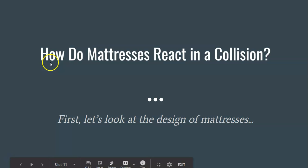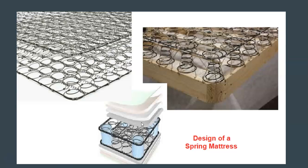I want you to think about this. How do mattresses react in a collision? So first, before we can actually answer that in our exit ticket, because that's going to be your task in the exit ticket, I want you to look at the design. I want you to make sure that you understand how mattresses are made. There's 2 different types of mattresses. One is what we call the traditional mattress, called a spring mattress.